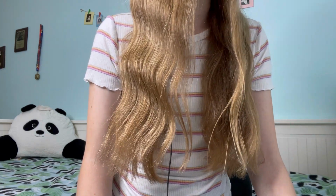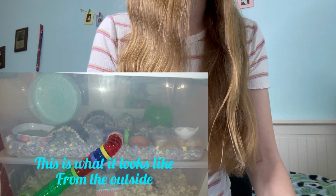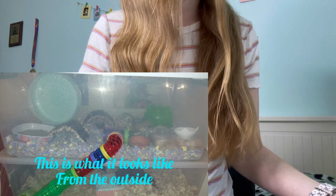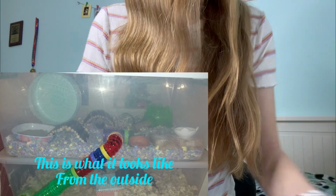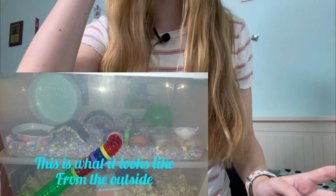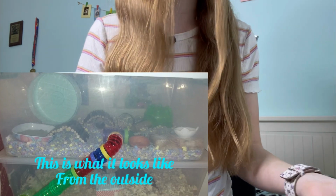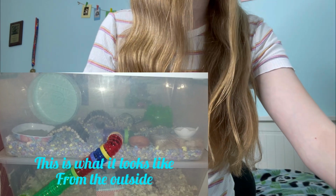You said this is what the cage looks like from the outside. I can see that you have 2 very big bin cages. I love to see that. Your cage is amazing, especially since you have 2 connected together. It is kind of more broken up, fuller space, but you know, that's okay because both are still suitable sized cages, and that's really all that matters. And you do just have a tube connecting them.